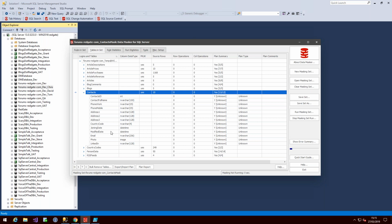But of course, remember that principle I was speaking about earlier. It was data protection by design and by default. Now, whether we have 10 source rows to protect or 10 million or 10 billion rows to protect, we need to ensure that they are all being masked.